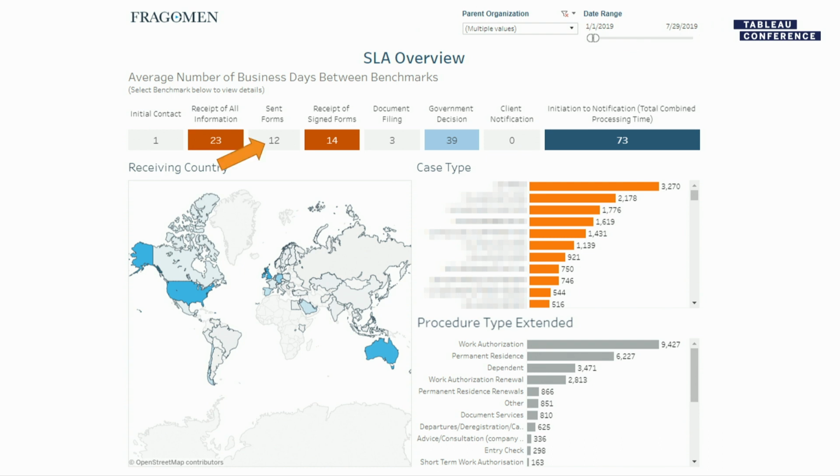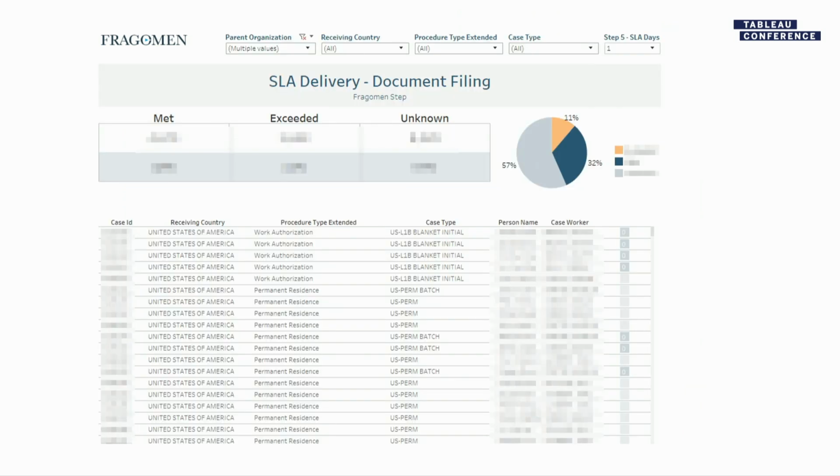And what happens when you select the Fragomen step of 12 days, it goes into a deeper analysis. I mean, this visual is not mind-blowing or anything like that, but this is what they're used to seeing. And it tells a really good story, and it gives them a tool to do their work faster and more efficiently. So you can see which SLA dates are met, exceeded, and unknown within that specific organization.